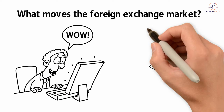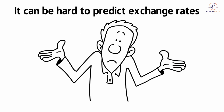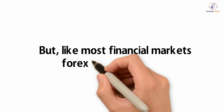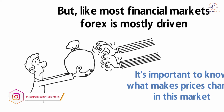Since the forex market is made up of currencies from all over the world, it can be hard to predict exchange rates because there are so many things that could change them. But, like most financial markets, forex is mostly driven by the forces of supply and demand, and it's important to know what makes prices change in this market.